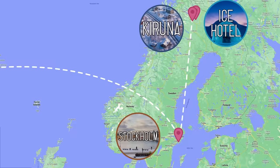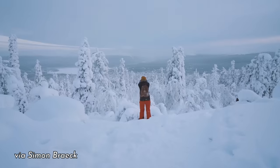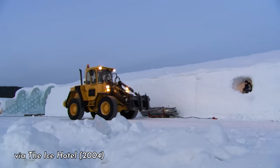which is way up here in the Arctic Circle, in an area shared by Sweden, Finland, and Norway called Lapland. Sparsely populated, midnight sun in the summer, frozen wonderland in the winter vibes, perfect for building a structure completely made out of ice.